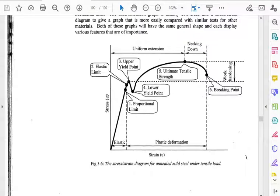Now, we have a diagram here that is a stress-strain diagram. When we use a tensile test, which I looked at in previous recordings, you take a metal sample that you put in a tensometer and you start stretching, and you're going to produce a graph. For mild steel, it will look like this. Mild steel under tensile load looks like this.